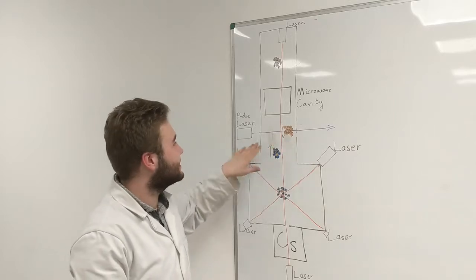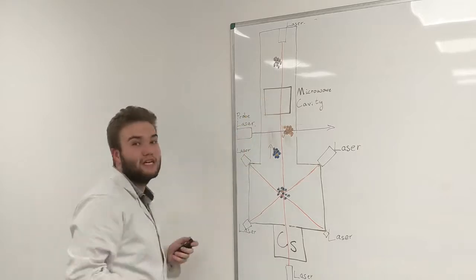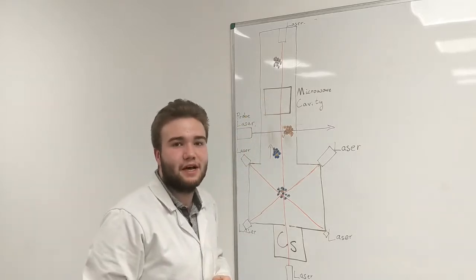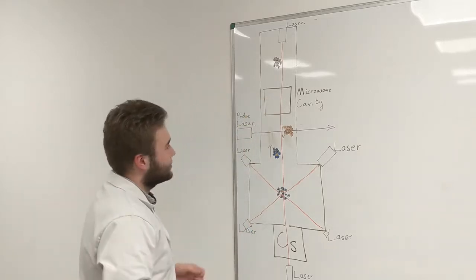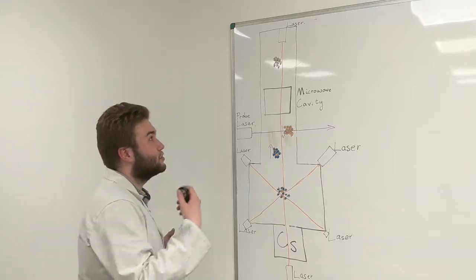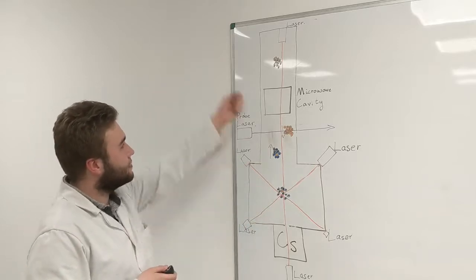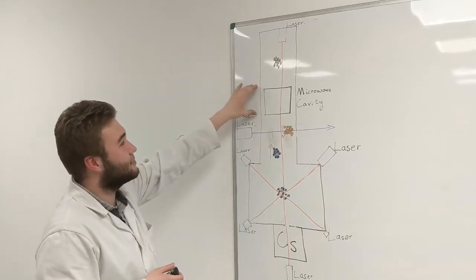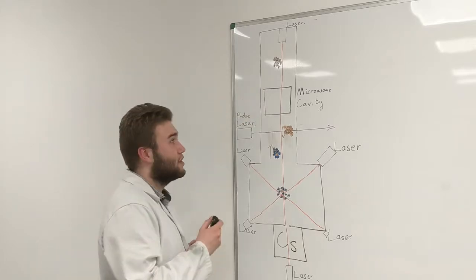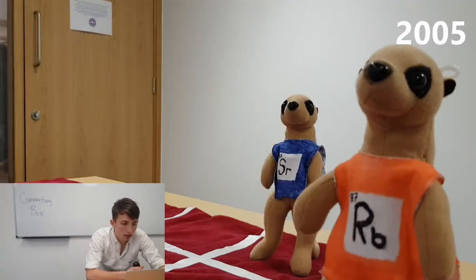And therefore, if this detects the strongest signal here, we know that this microwave cavity has been tuned to the resonance of the cesium atoms. So the biggest difference with this system is that we get far longer interaction times due to the use of gravity. As these cesium atoms move up about 4 meters per second, we can get up to about a second of interaction time within this system, narrowing the line width a lot.